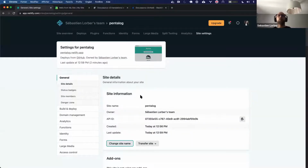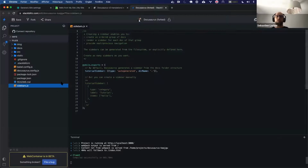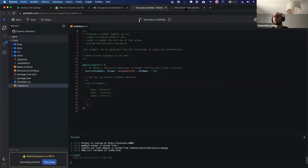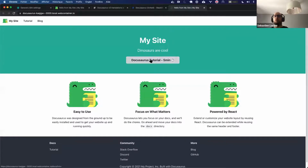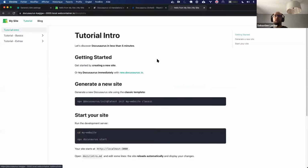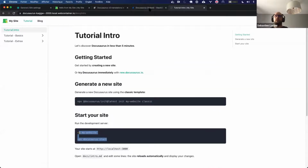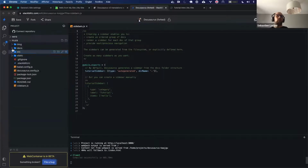Now we can see how to actually use Docusaurus. So there is a bug in the... So what we can do is that we can go to look at the tutorial. It's very fast. I try to make it very small so that you can understand the core value of Docusaurus in a few minutes. So the intro here, we already have initialized the site, so we won't do this again. We already have StackBlitz starting the site, so it's not necessary to do it again. What we can do, however, is that we are going to edit the intro documentation here.